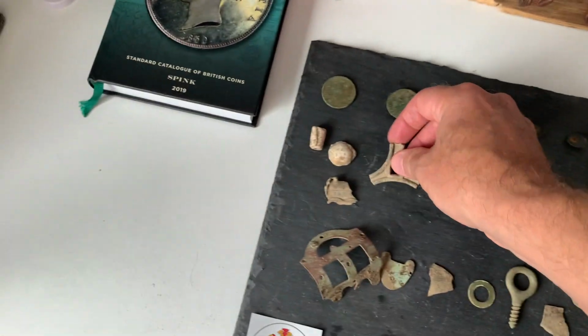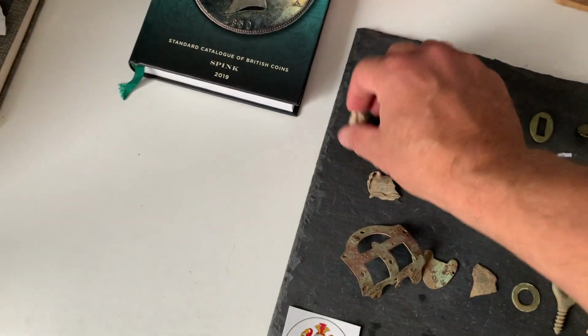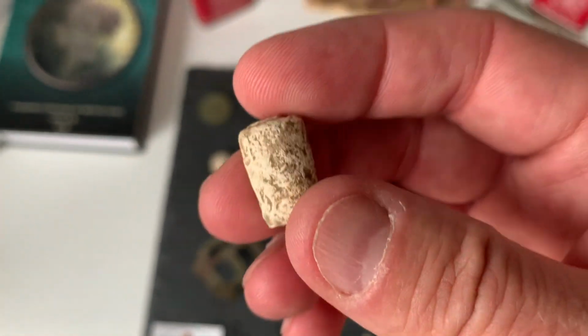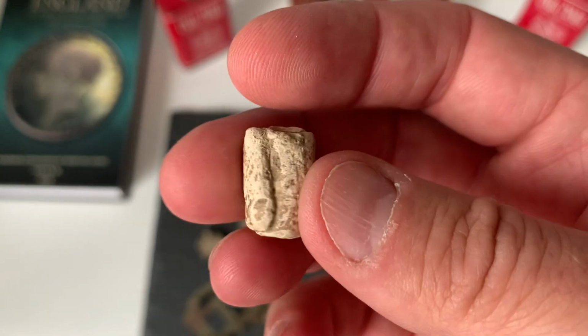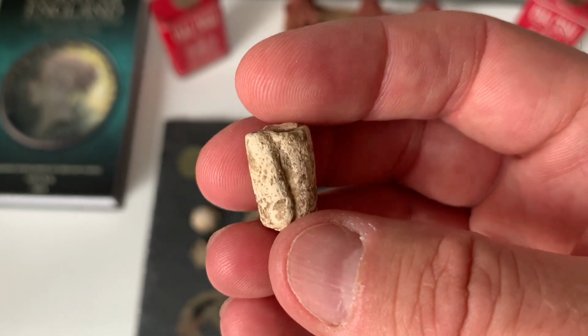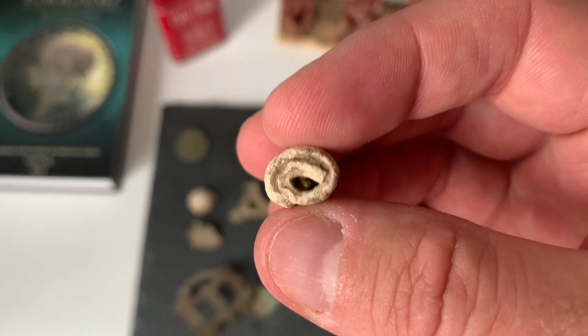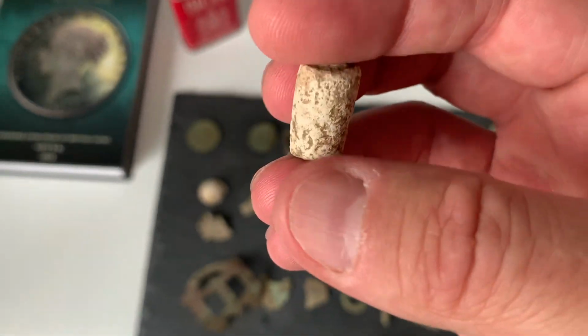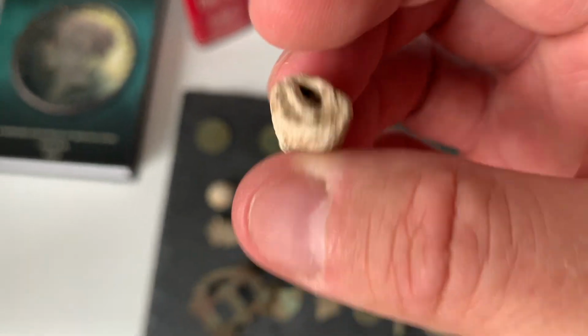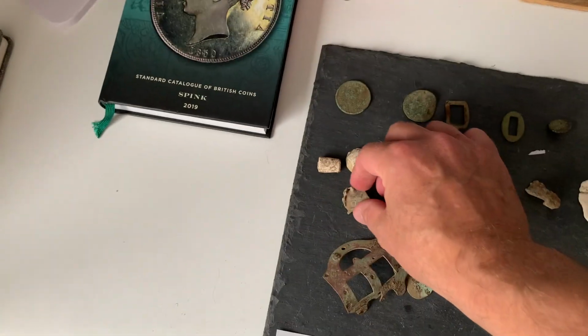Not sure. A squished musket ball. A little rolled piece of lead, almost identical in fact to the same thing I found on that same field, probably no more than 50, 100 yards apart. So, interesting. Not sure what it is. I don't think it's a cursed tablet, which often people think these are. Probably just a rolled up bit of lead, but cool nonetheless.